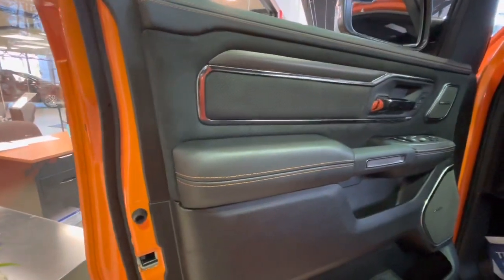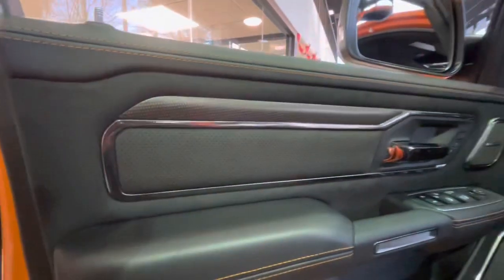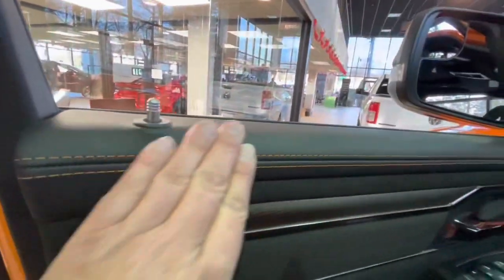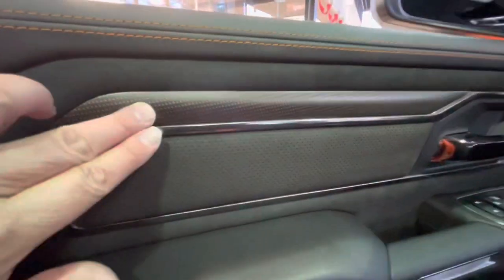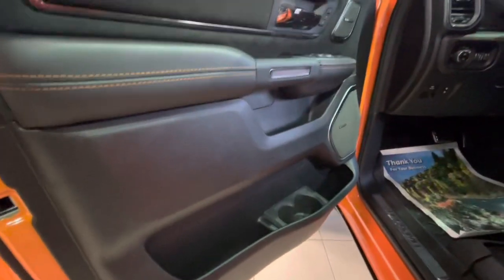Door panel. You got more of the orange contrast stitching. You have suede insert here. I love how they mixed up both the suede and the leather. So this is nice leather wrapped on the top here. Leather wrapped on the door handle. But suede insert here. And then you have some type of fiber trim here, Harman Kardon. Now that would have been cool if they made this orange like they did with the red, special red interior. That would have been a really cool thing they could have done.